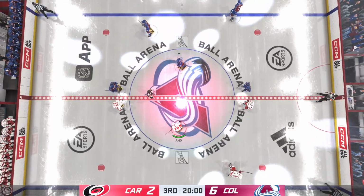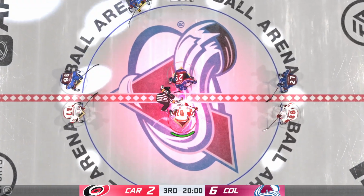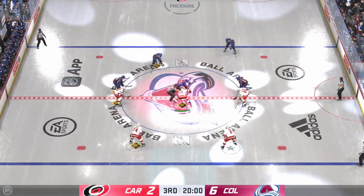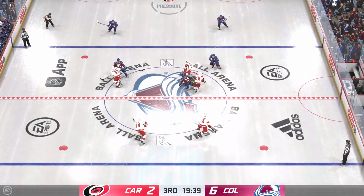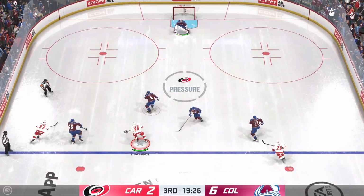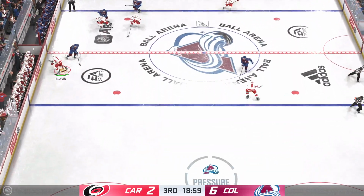Just moments away from the start of the third period. It's been a total mismatch here as we get underway for the third. Let's see if anything changes. Well, two periods down. Here we go with the third period.